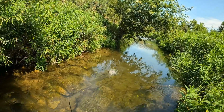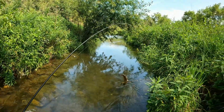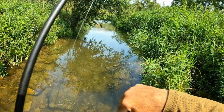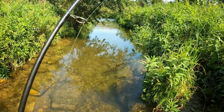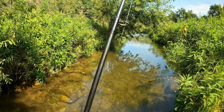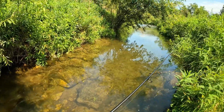There we go. Gotcha, buddy. Finally, 3rd time's a charm. This guy's been hooked a couple of times. Another pretty little brook trout. He's got a scar on the face. He's been hooked a few times.